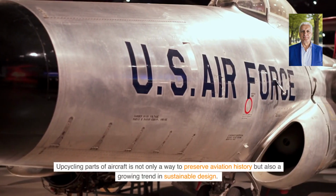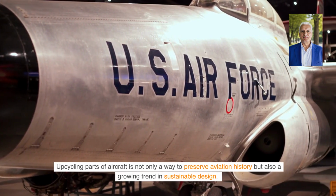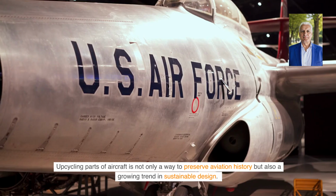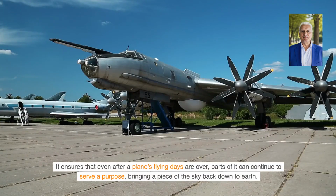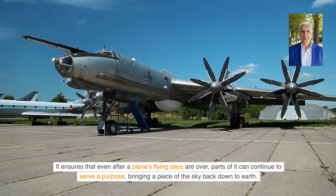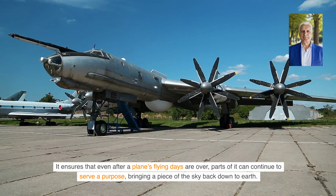Upcycling parts of aircraft is not only a way to preserve aviation history, but also a growing trend in sustainable design. It ensures that even after a plane's flying days are over, parts of it can continue to serve a purpose, bringing a piece of the sky back down to Earth.